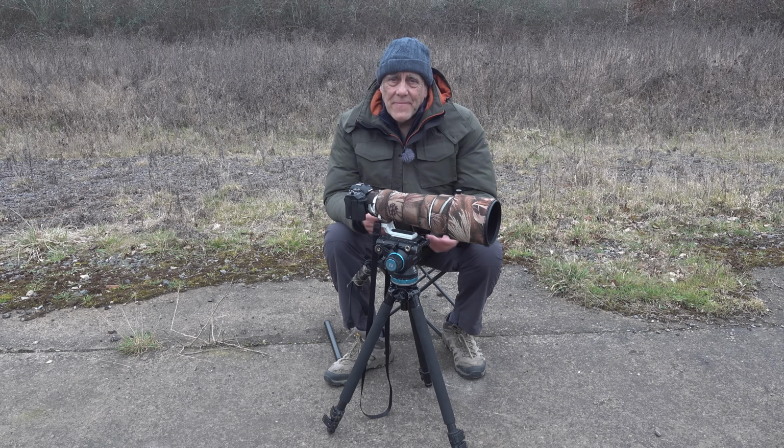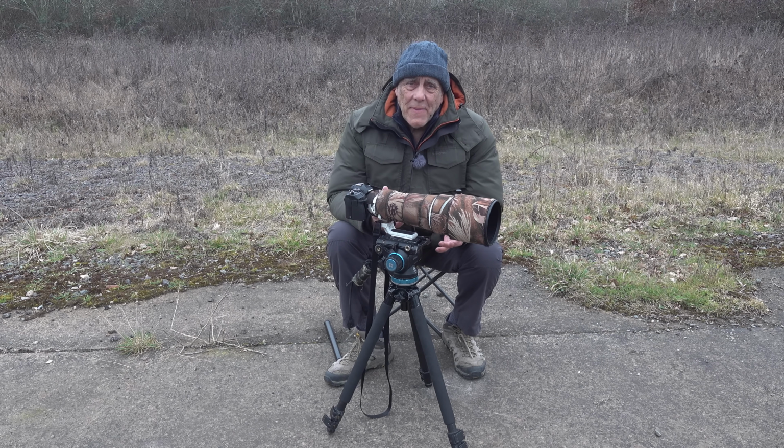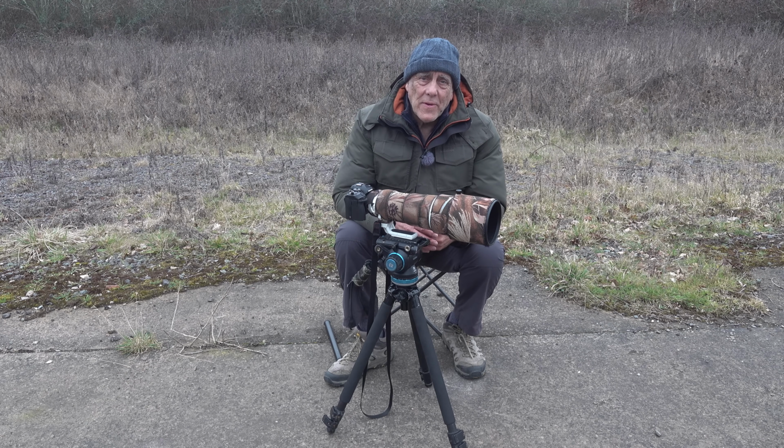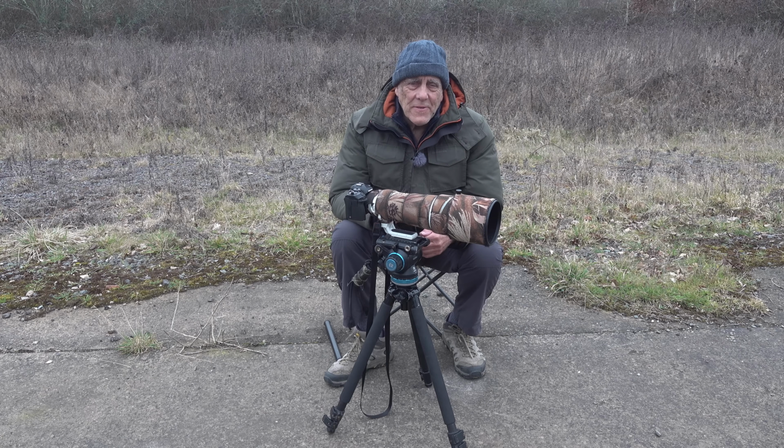Camera body, the OM1. Doesn't matter what brand of camera you use, I'd be quite happy whether I'm using Canon, Nikon, Sony, Fuji. Makes no difference at all to me. If I buy a new camera, I don't buy it because I think I'm going to get better quality pictures. I buy a new camera because of the feature on that camera that I think I want.